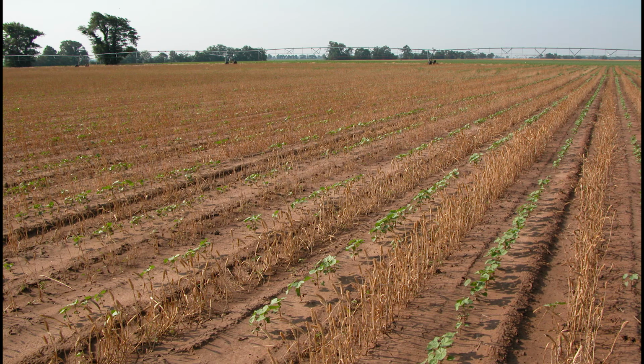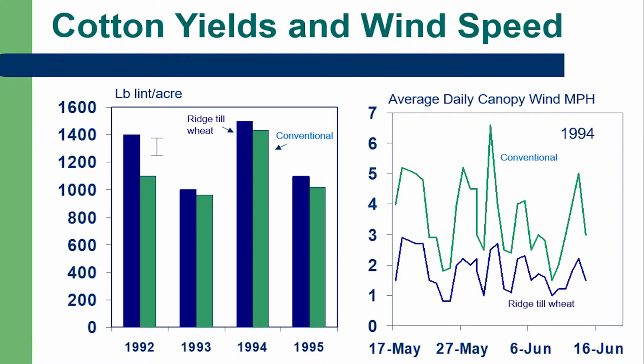Field research at the Delta Center showed that planting winter wheat in cotton row middles in the fall and killing it with herbicides in the spring provides wind protection for cotton. It is usually not necessary to broadcast wheat seed on the top of the beds, just the middles. In this study, cotton yields were increased using wheat cover. Anemometer wind gauges placed near the cotton seedlings showed reduced wind speeds in wheat cover crops compared to conventional cotton.